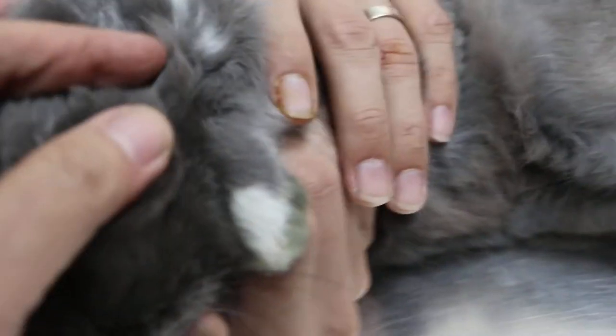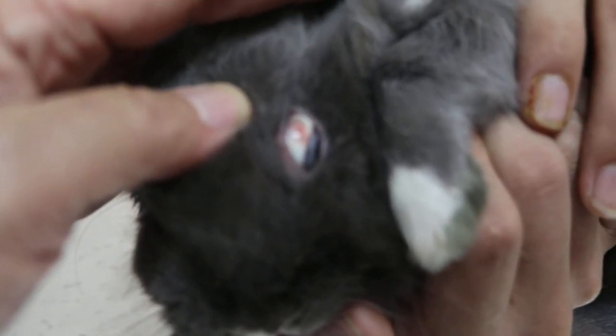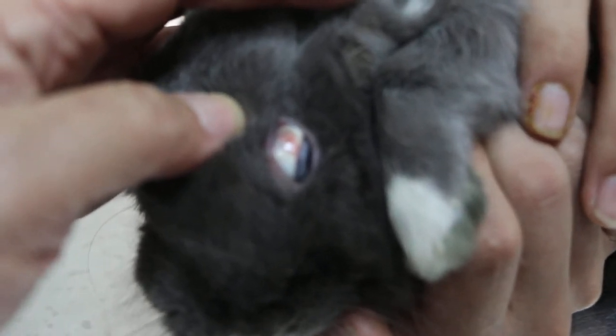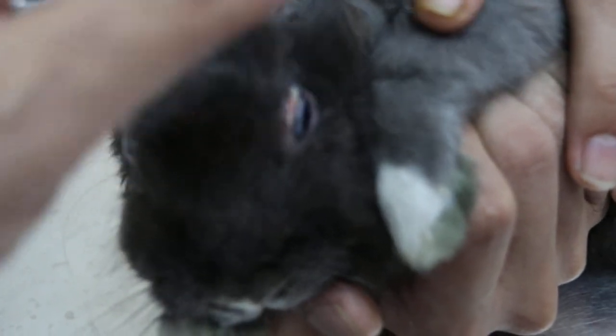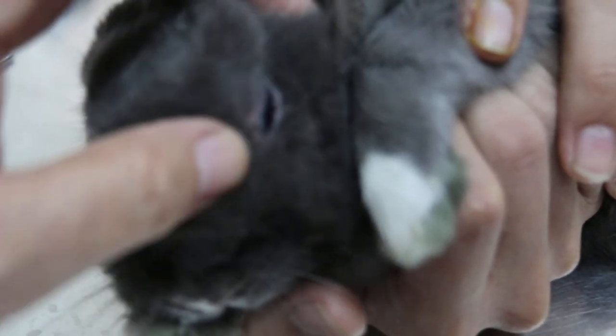So in this rabbit, there is this clue. This clue is that there is pain on the left side. So he rubbed his eyes intensely. And whether it's related to the ear or not, because they're quite close to each other. So the most likely diagnosis is a middle ear infection or pain or injury.